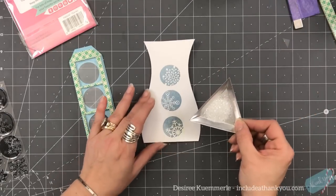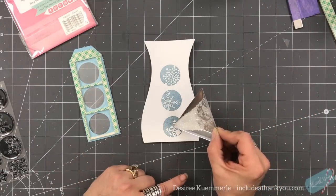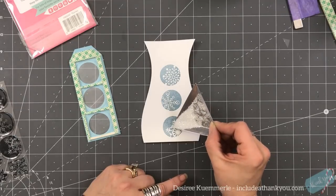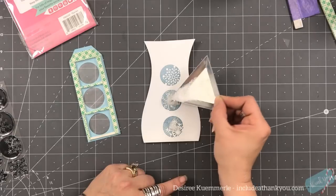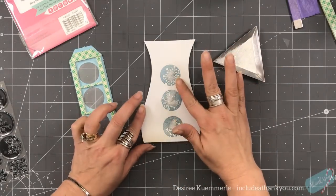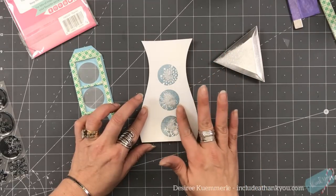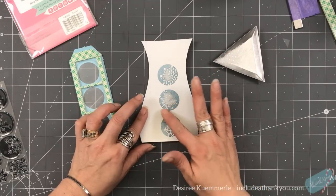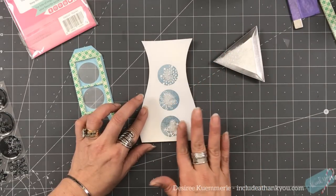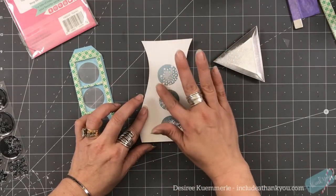Okay. So I'm going to put little tiny piles. I don't want too much. In each of these, yeah, that was too much. Okay. So now I'm just going to separate it. I'm going to push it into the center. All right, you all need to keep your fingers crossed out there.